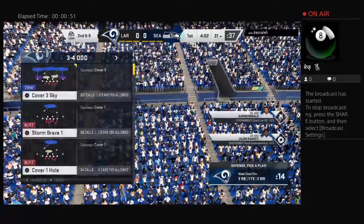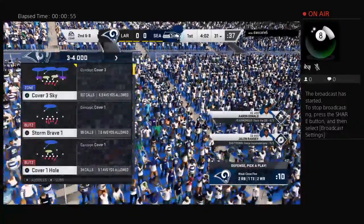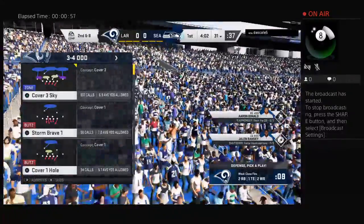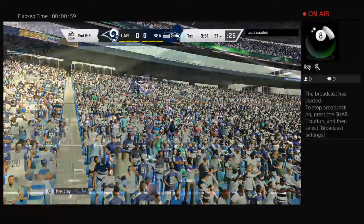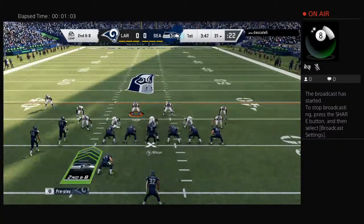Hoping those big defensive linemen will take the bait and move laterally and open up a crease that they can run through. Didn't happen on that play. The last run got a couple. Here's 2nd and 8. Watch 54. Here we go, D.